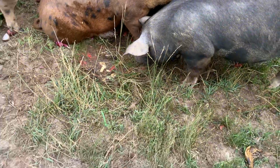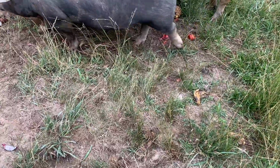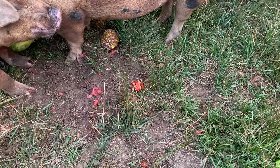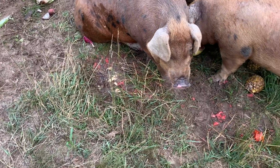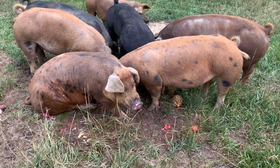So, watermelon, bananas, cantaloupe, apples. The apple's gone. There's a tomato. What's left of it? They didn't do much with it. So, apples, bananas, cantaloupe, watermelon. And those seem to be the big faves among the girls here.